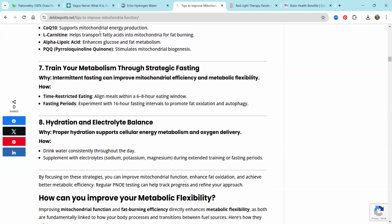And then fasting helps if you're not an athlete. I think intermittent fasting, if you're more sedentary, can help improve mitochondria efficiency and metabolic flexibility, teaching your body to improve fat metabolism. So eating in a 6 to 8 hour window, not eating in a 16-hour window. We used to do that all the time, but we're athletes, so we don't need to fast as much to promote fat oxidation, autophagy. We want to get that from our exercise.